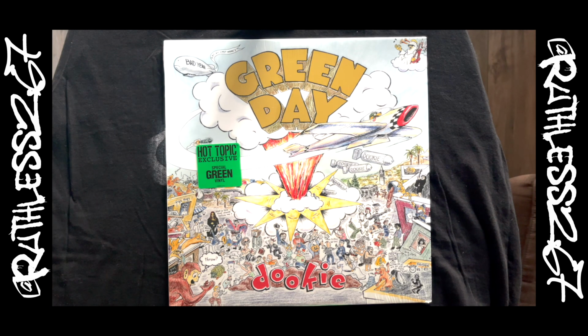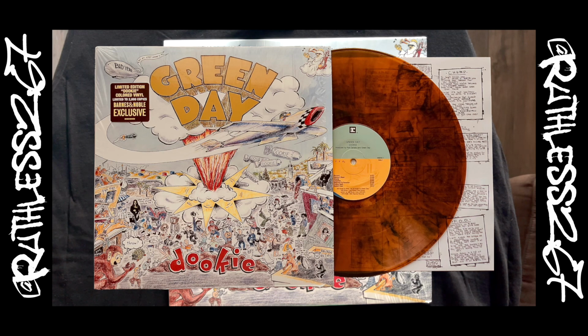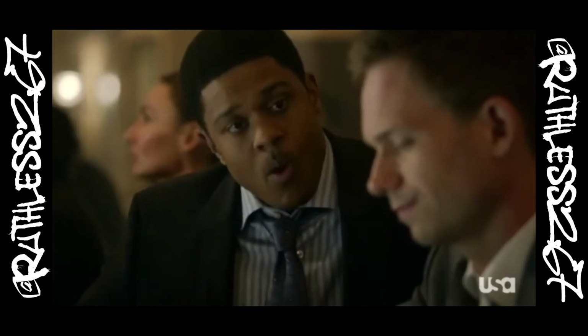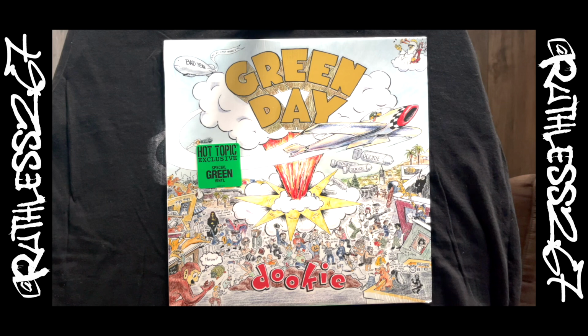There was another one out there, a Barnes and Noble release. It was kind of brown, with little splatters here and there, and it was actually supposed to resemble dookie feces, for those of you that don't know that. Ain't that some shit? It was really hard to figure out which one. I still may go out and try to find it and buy it. I've seen it out there floating.